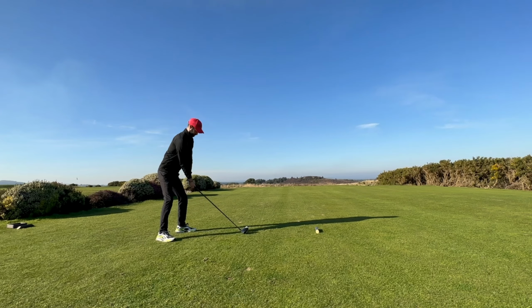So onto the back 9 here, onto the 10th hole, par 4, 393 yards downhill, downwind. Just going to go with the driver and see if we can get a birdie.